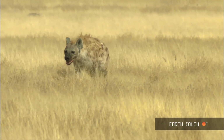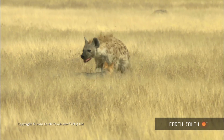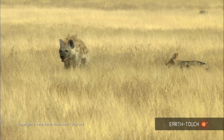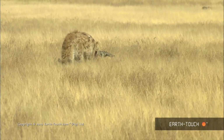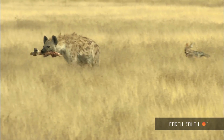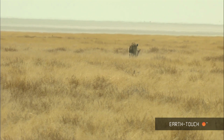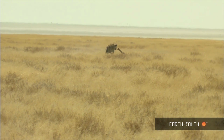When I looked at the hyena again, obviously something else was going down, and he came forward towards the main pack, and I thought that maybe he was going to try and approach the main carcass. But obviously there was a bone on the side, and he grabbed this bone, picked it up, it was a huge bone, and went belting off. Then he just kept running.